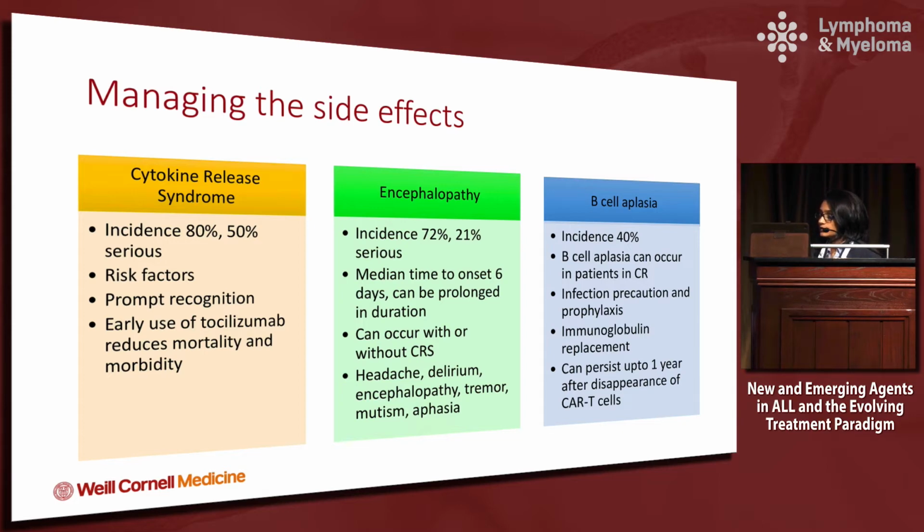Patients have headache, delirium, encephalopathy, tremor, and sometimes mutism and aphasia. The standard of care for this is steroids, which is helpful in reducing the symptoms from encephalopathy.